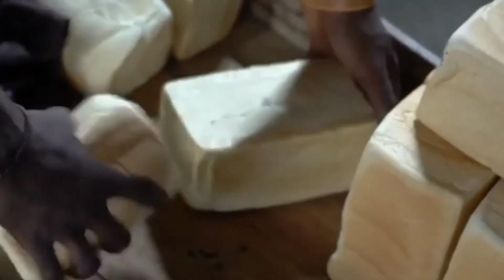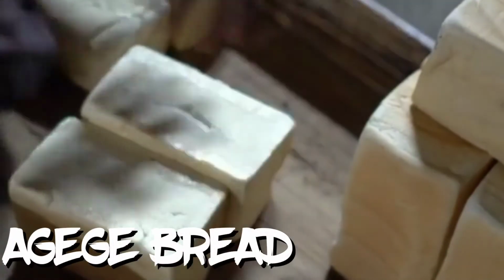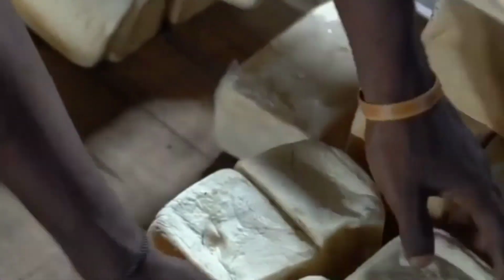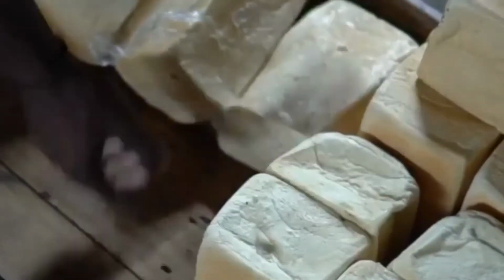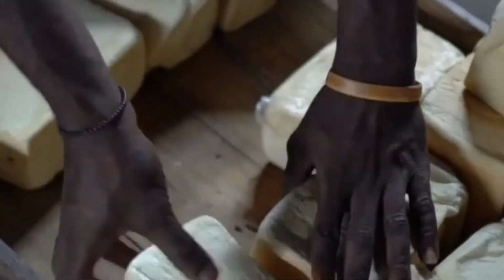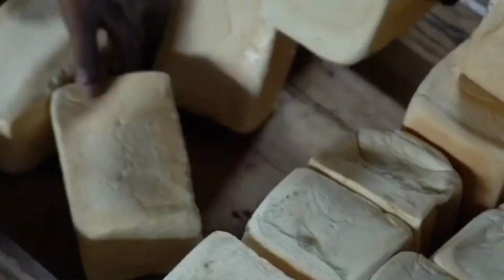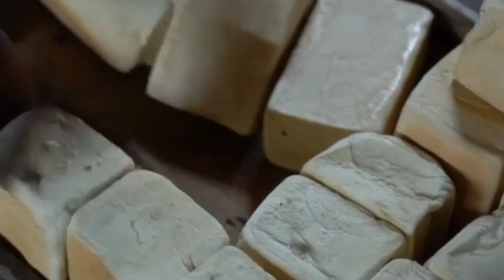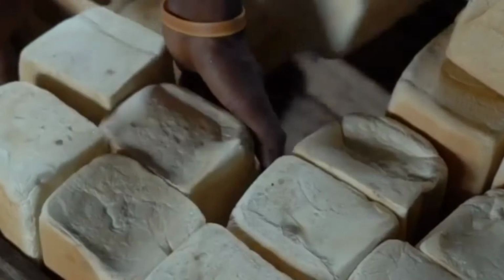Then there's agege bread, which is a bread that's specially made in Lagos, Nigeria, in the Agege area. When I tell you that this bread just off the oven is sweet pass. It's like a sweet bread, yummy. It's so great when it's just freshly baked and you get your hands on it. I'm a bread girl. I love bread. Me and carbs. This is my carbohydrate problem right here.